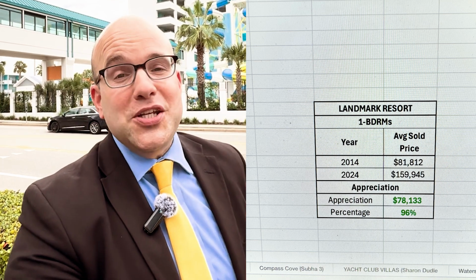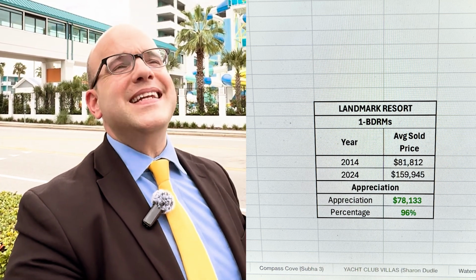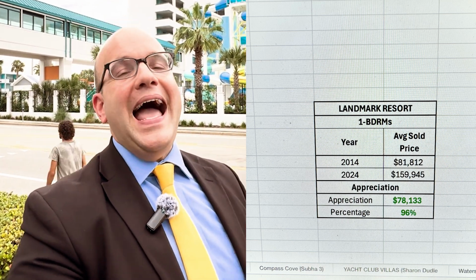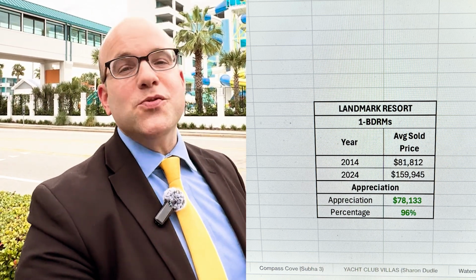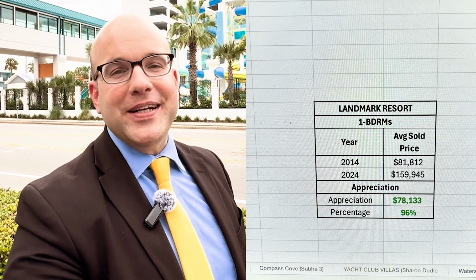Now, that's in addition to your annual revenue that you're bringing in, the annual profits on the unit. That's in addition to the depreciation, the taxable income deductions you can get, and that's in addition to using this property yourself and saving on your vacation expenses. There are many reasons why oceanfront condos are an excellent investment in the Myrtle Beach, South Carolina market.